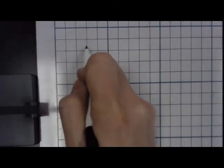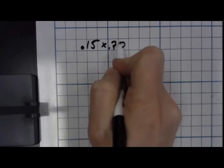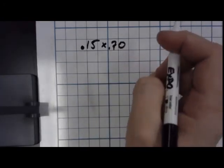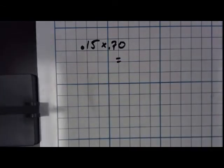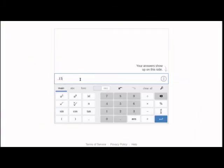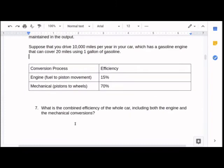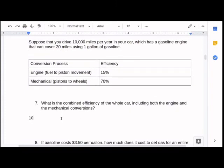To do combined efficiency, you multiply the part efficiencies together. So 0.15 times 0.70 is the 2 parts of the efficiency. That gives you a combined efficiency. Go back to my calculator, 0.15 times 0.7 is 10.5%. So for that particular set of numbers in this version of the exam, you get 10.5% for the combined efficiency of the car. I'll just put that in here, 10.5% equals 0.15 times 0.7. Okay.